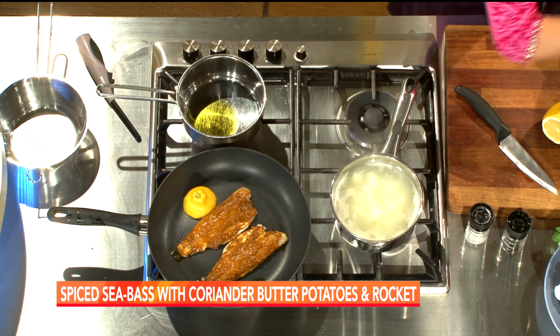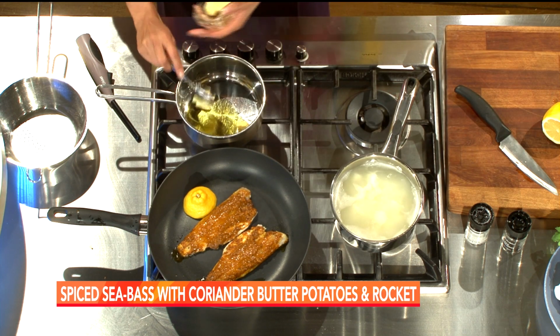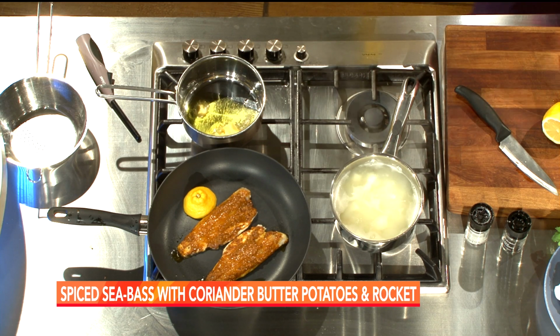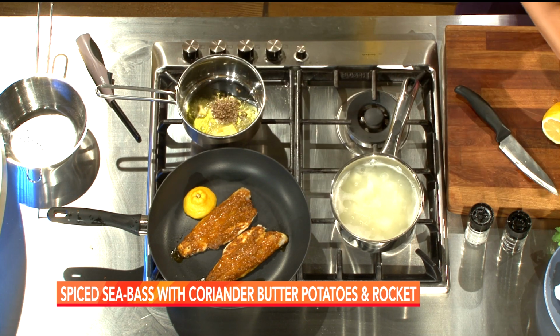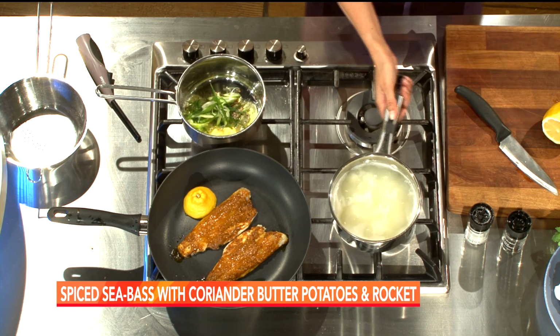Do you like sea bass, Maura? I do, yeah. It's a very nice, chunky fish, really nice. Okay. So I've got some butter, I've got some oil in the pan to stop it from burning. I'm going in with some coriander and some spring onions, and that's just going to go through. And this is all for the sauce. This is just my potatoes, which I'll drain off now.